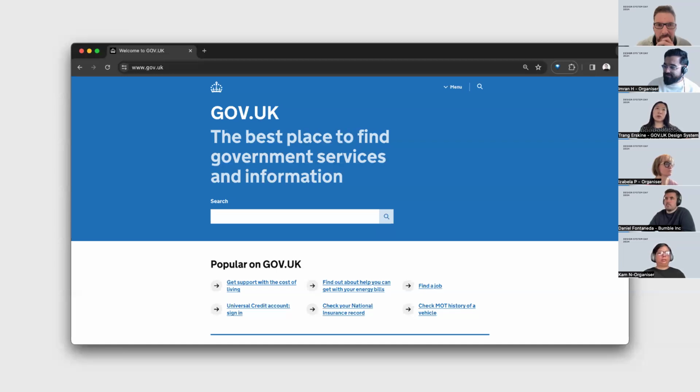In 2012, GOV.UK was launched. We moved all the information from those hundreds and hundreds of sites onto this new domain. We got rid of duplicated and contradictory information.